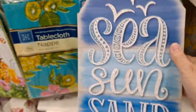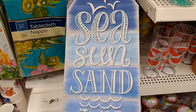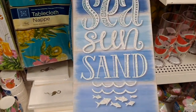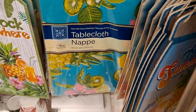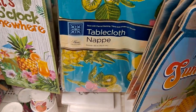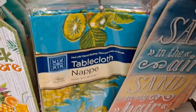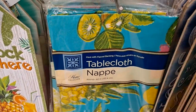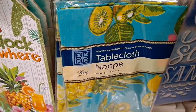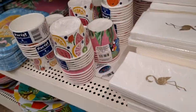And this is what I found that I haven't seen in other places. This coastal chic kind of look. So I picked up one of these yesterday. And they also have, oops, I'll pick that up. Some more sun, sand, and sea. Salt in the air, sand in my hair. These are really cute. I'm trying to decide where I want to put these in my home. Pick this up. Okay.